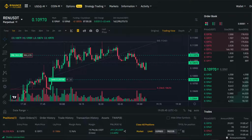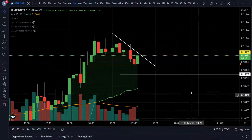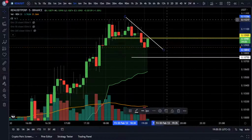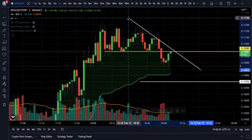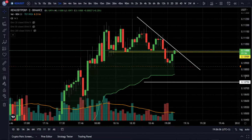I could have taken my profit. I should have taken my profit. It would have been good for me to take my profit, to be quite honest, but I didn't. So now we got something like this. And now let's see if it's going to hold as a resistance still. Let's see if this holds like that. So it goes back up to the yellow.